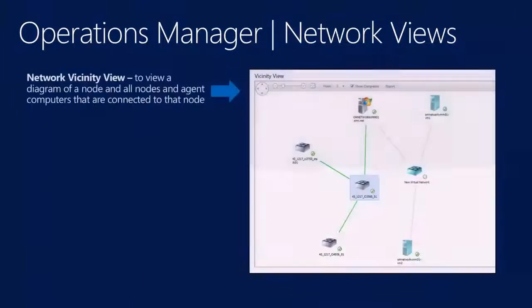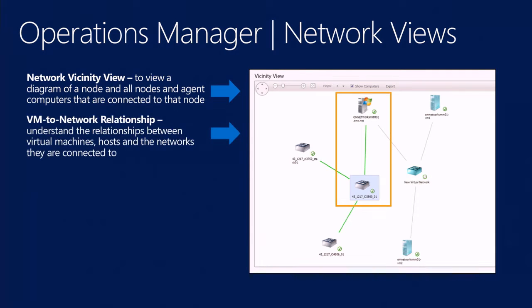So we can see our network nodes. We can see the relationship between VMs, network nodes, and physical infrastructure. So that if you're having a problem and you know that a switch has gone down, which VMs are going to be impacted by that? So we can start to see all of that information within Ops Manager now and understand, as I said, that relationship between VM and the underlying physical infrastructure.